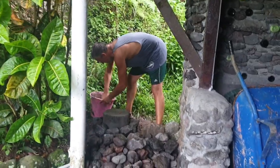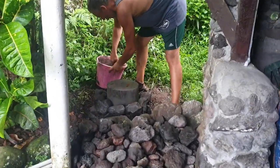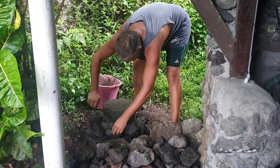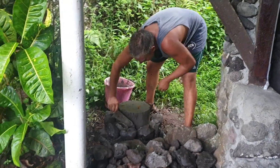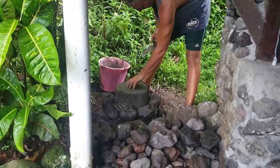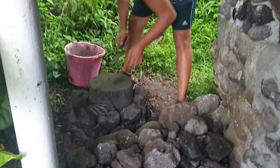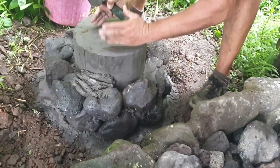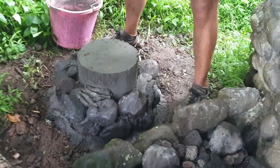So these are just volcanic rocks from the beach. You've seen me collecting them a few times. Basically just facing off around this concrete pad, which I've got some footage. Yeah, and then the post will get bolted down to there. So, work in progress.